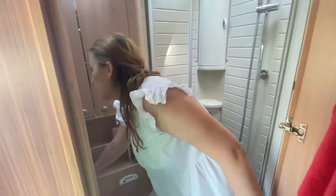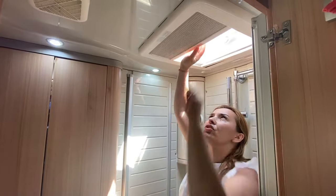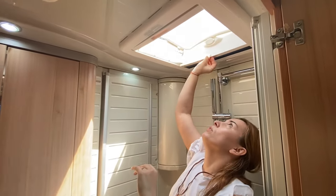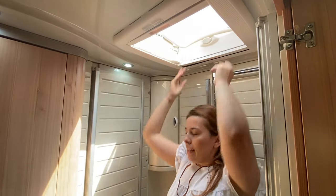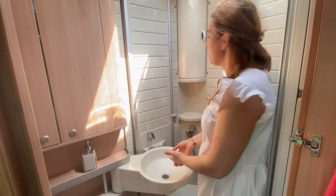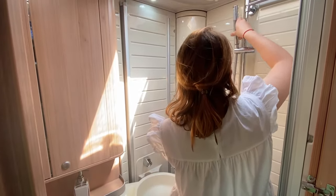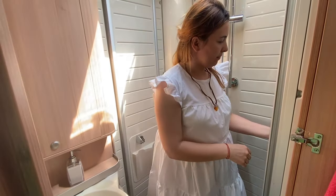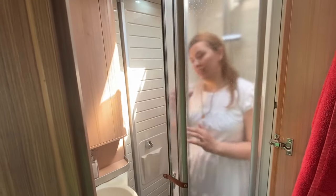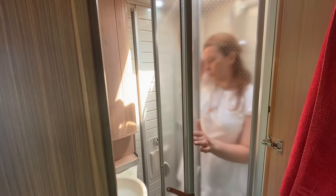And here it's a nice big bathroom, turning on the lights, and we have a nice hatch here also with mosquito net. Okay, and if you want to wash your hands, you will place the shower here. But if you want to take a shower, you will do this, and then you are gonna be closed like this. Okay, where are you?